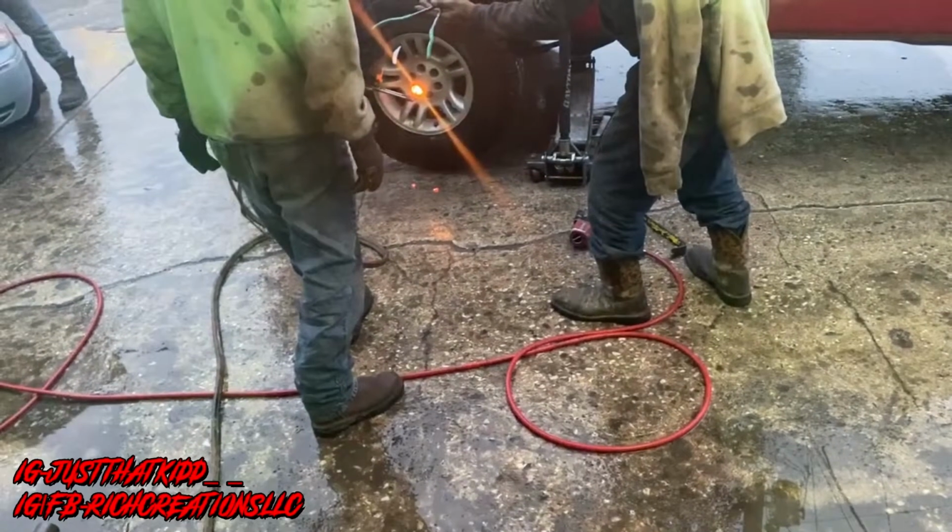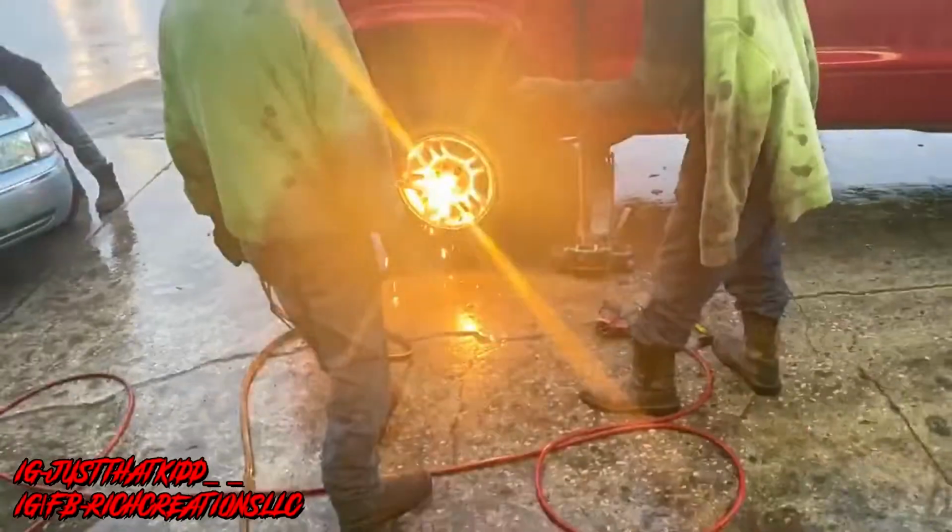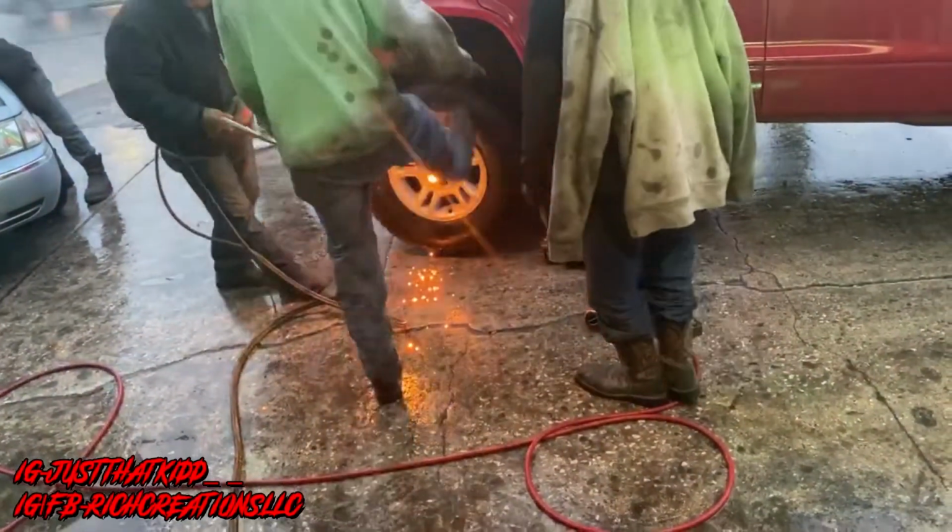Alright, y'all, so as y'all saw, yeah, they had to, I guess, burn it off or whatever. So now, oh, this has been a long one. Damn. But like I said, I think I should start modding my Durango.